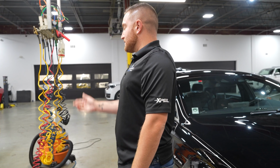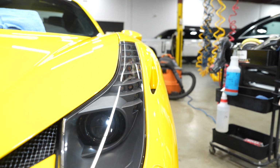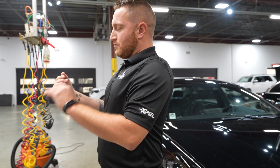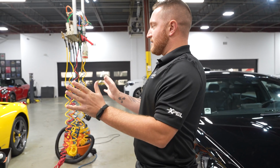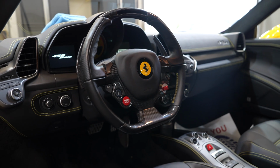And I love the fact that it's a naturally aspirated V8 and it sounds amazing. And the headlights, yeah, look at that. It's a beautiful car. And this is one of the last Ferraris where there's no hybrid system, there's no electrification, anything. It's just a V8 behind your head. I love the steering wheel too, the carbon fiber.